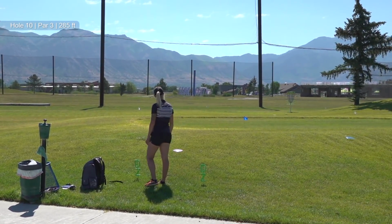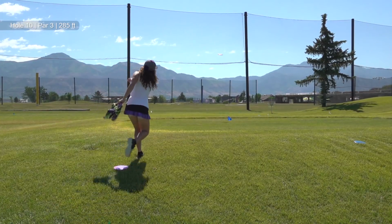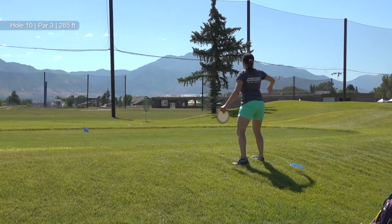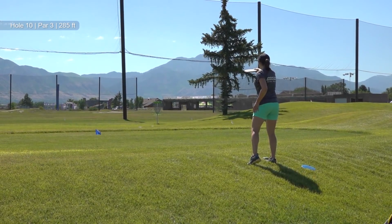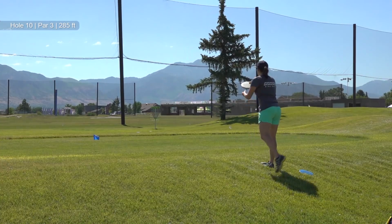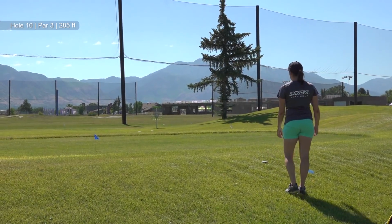Ooh, it's a good run from that drop zone. A lot of the drop zones are very fair to where you do still have that run for that circle 3. Yeah, probably the only thing that kept me sane this round was putting this in the circle. That's an amazing pull. It plays longer than 285, I feel like. I completely agree, absolutely, just because of that angle you have to get off the tee as well. Yeah, definitely. Smash it. Wow, great run.